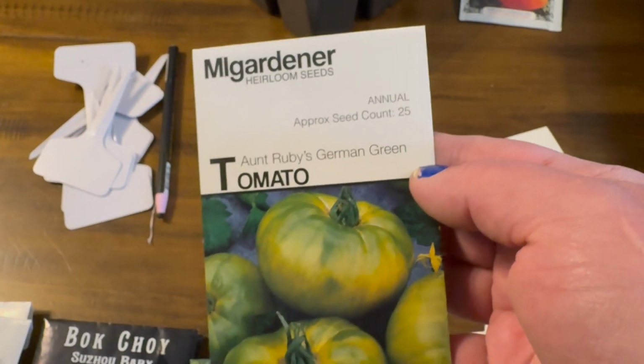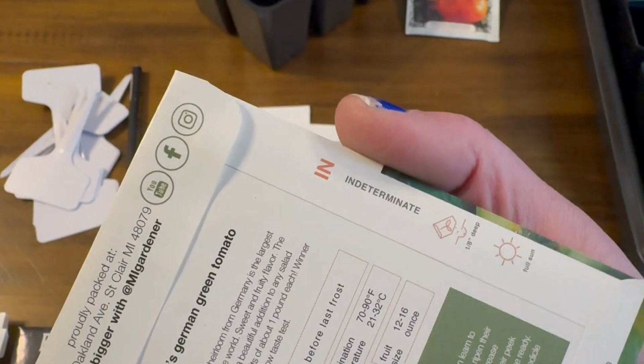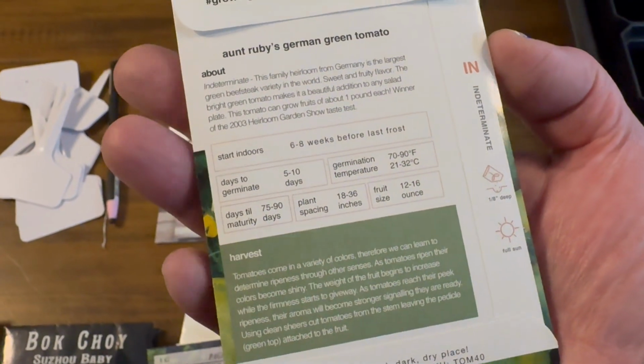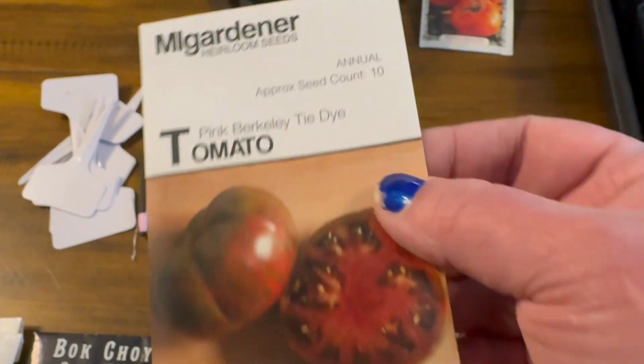And I saw these and couldn't resist because I love a green tomato, but these Aunt Ruby's German green are green when they're ripe, and I've never seen that before, and I just thought that was the coolest thing. I really enjoy a good tomato sandwich, so I think that would be a lot of fun to have a green tomato on my sandwich or in my salad.